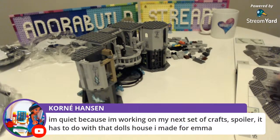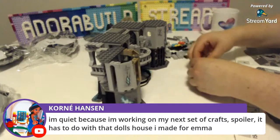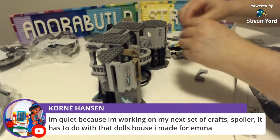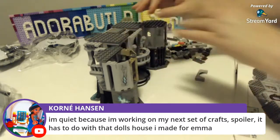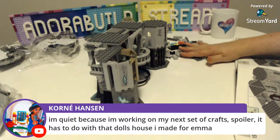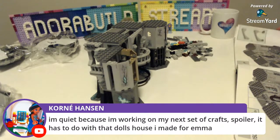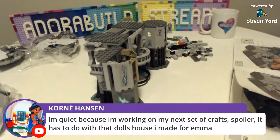And then Corne's quiet because he's having a look. Where am I up to? This one? This one. This has to do with that doll's house I made for Emma. Cool, that's exciting. Right. Okay.